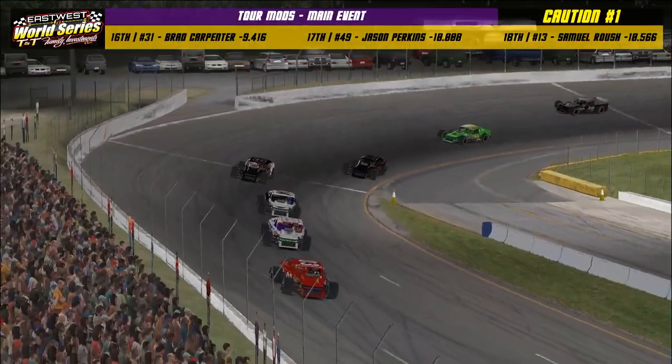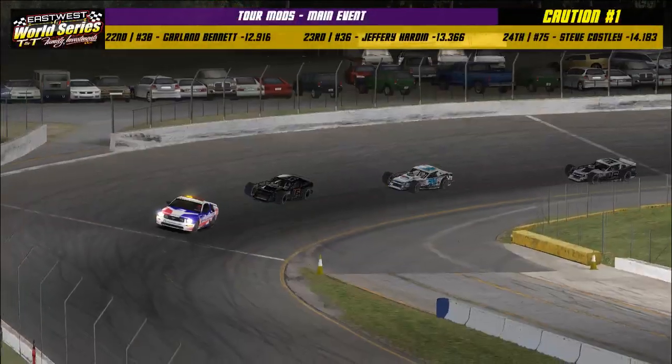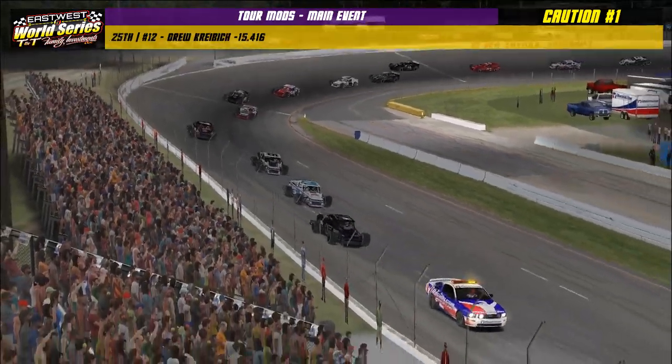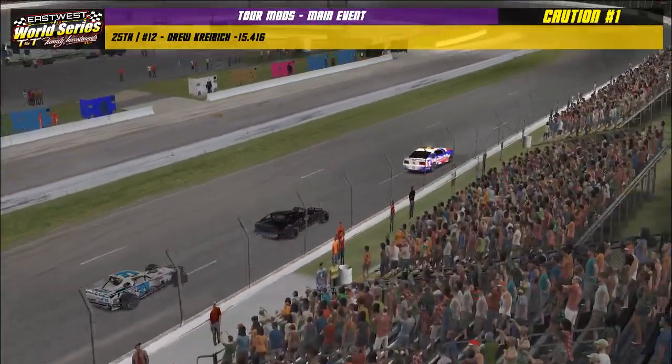So apologies for that to the 49 of Perkins. No one has yet gone to pit road, and I can see why, as we're only 17 laps in. They're coming to 18 laps complete, 17 laps complete, 18 laps in for this race.